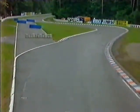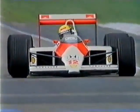Lap 39, Ayrton Senna leading the German Grand Prix, almost completed it, 21.5 seconds ahead of his teammate Alain Prost, on the way to another McLaren 1-2. Third is Gerhard Berger. In fourth position now, the second Ferrari, that of Michele Alboreto. In fifth place is Ivan Capelli, and up into the points to replace the Benetton of Nannini comes Boutsen. Senna, Prost, Berger, Alboreto, Capelli and Boutsen, with two 3.5 litre cars, those of Capelli, the March, and Boutsen, the Benetton, in the top 6 places.